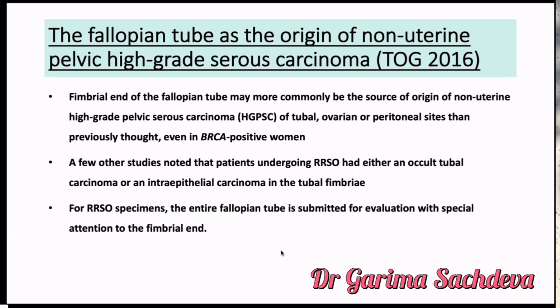Then the fallopian tube as an origin of non-uterine pelvic high-grade serous carcinoma. It has been seen that the fimbrial end of the fallopian tube may more commonly be the source of origin of non-uterine high-grade pelvic serous carcinoma of tubal, ovarian or peritoneal sites than previously thought, even in BRCA positive females. There are studies which have shown that if patients undergo risk reducing salpingo-oophorectomy, sometimes there are occult tubal cancers or intraepithelial cancers in the tubal fimbria. So for risk reducing salpingo-oophorectomy, the entire fallopian tube should be submitted for evaluation with special attention to the fimbrial end.